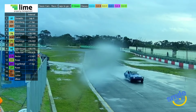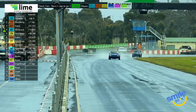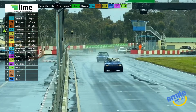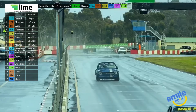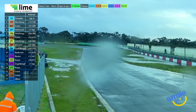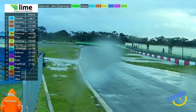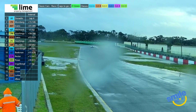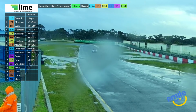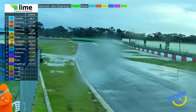But now we look, as we can't even see the cars with that drop of rain in the middle. Those drops of rain really fall in the most convenient parts of the camera lens, but there they come across the line now. It was 1 second at one stage. It's now 1.3 seconds between Momberg and Evans as they charge up to Holes Hook. Coming out of turn 5, which of course is Fastron corner, that is going to be the Mustang of Michael Hitchcock on his own, but second in Class A.